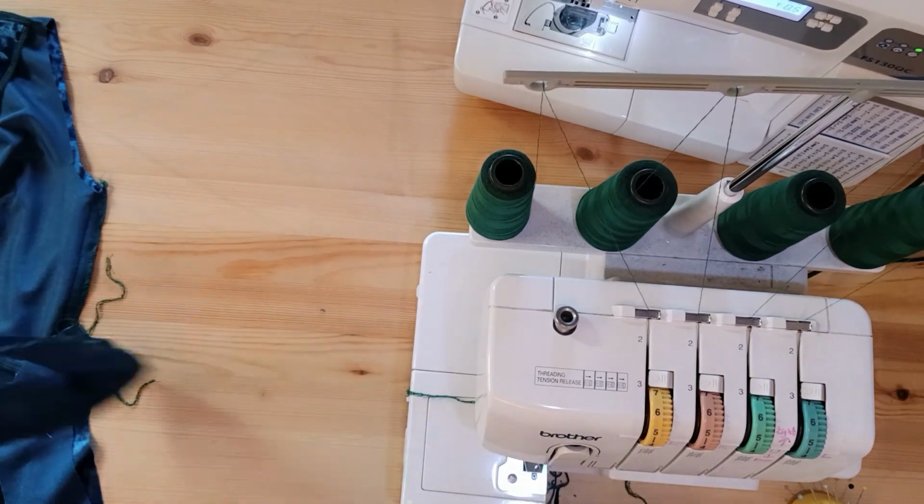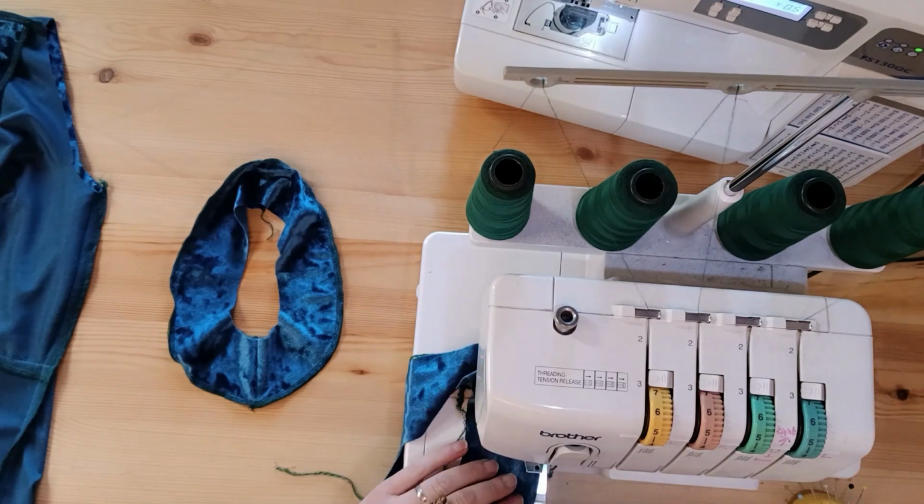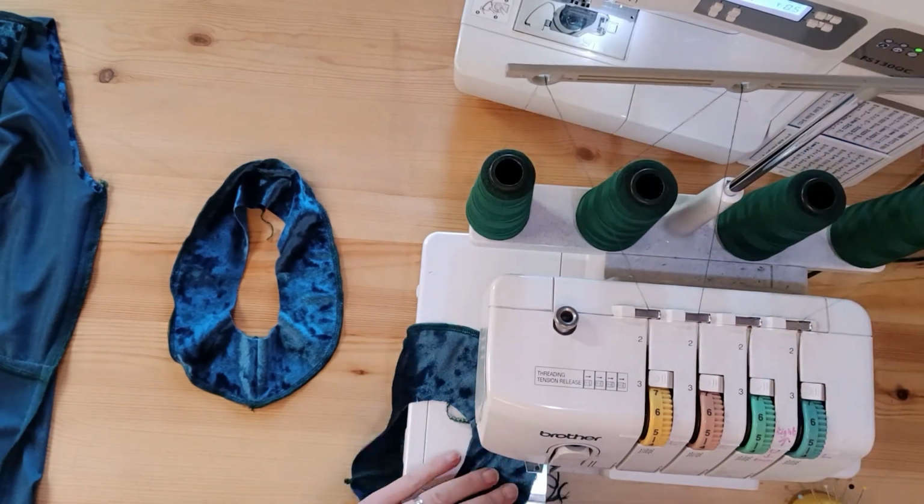I'm also going to finish around the edge of the armhole while I've got the overlocker out. I don't want to put one in and then have to finish it afterwards.